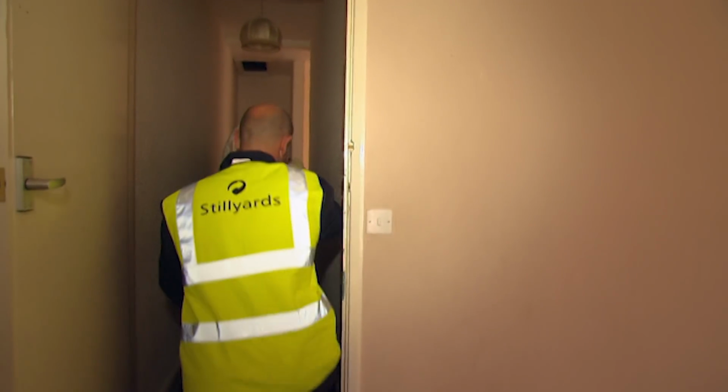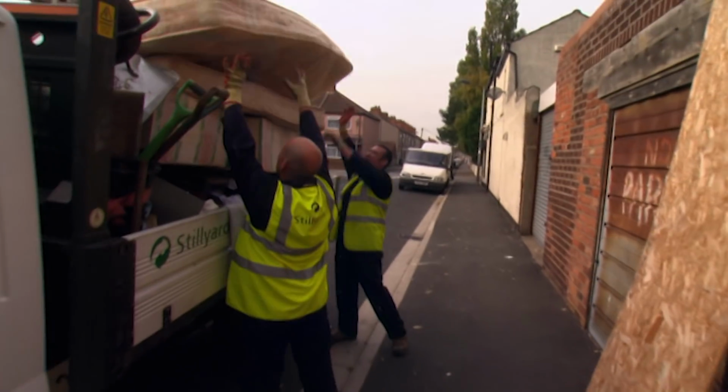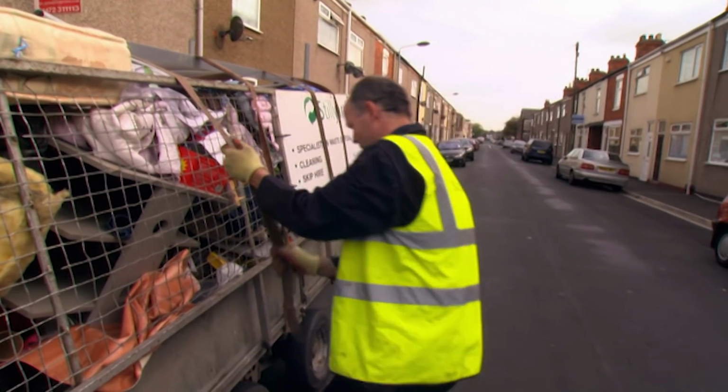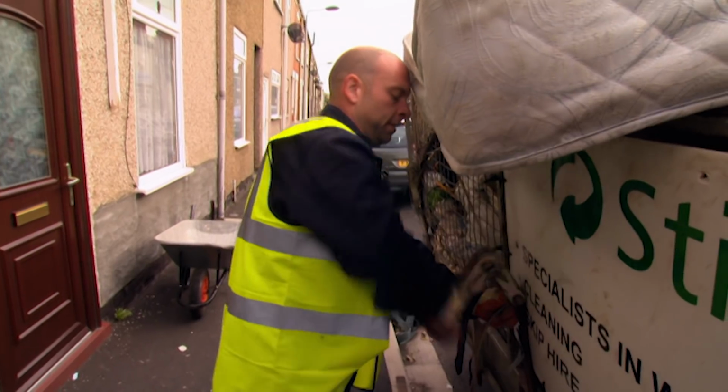Now begins the great clear out. I think all the major items are on. Just put the weighty items on top, keep everything else in case of strap it up and get off.